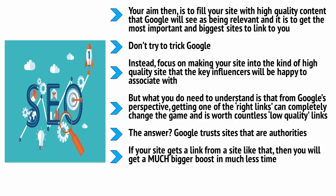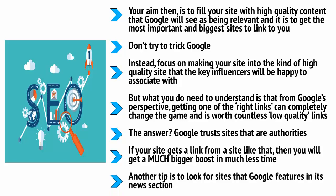If your site gets a link from a site like that, then you will get a much bigger boost in much less time. But what's more is that if you get a link from a site that has a link like that, then you'll still get a very big boost. Consider this a little like degrees of separation. Another tip is to look for sites that Google features in its news section. If Google puts a site there, then that's a very good sign that it trusts that brand. Focus your time on building these links and delivering quality, and your SEO will be twice as effective in half the time.